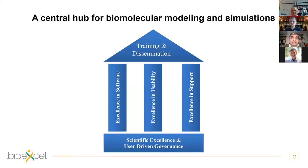So the idea is to make sure we have the necessary activities to improve the quality of the software, or to have at least a collection of software that is fulfilling the most relevant needs in the field. And that software is not only good in terms of performance, but also good in terms of scientific outcome. And also to set the best practices, how to do that so far.